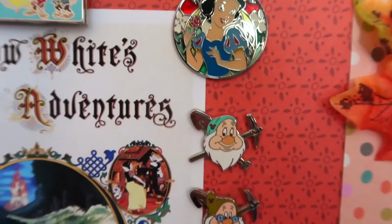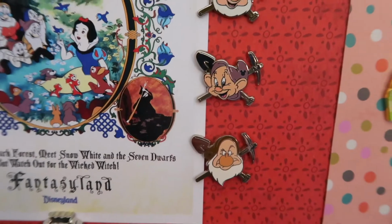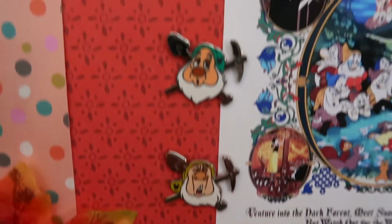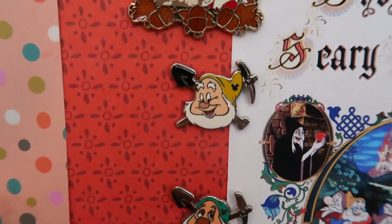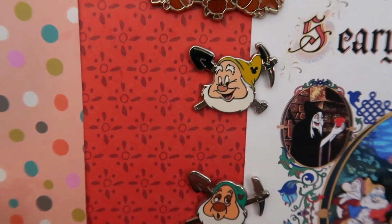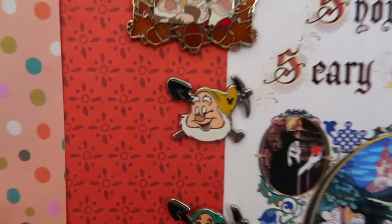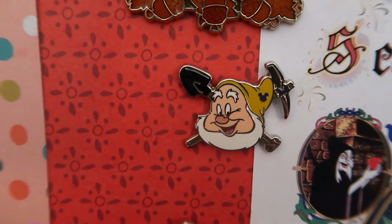Okay, let's move down here because check out these fun dwarfs. So move there, and then I'm going to move up here. This was a fun series to collect. It was a hidden Mickey series of the 7 Dwarfs from 2016, and they are their face figures with their shovel and their pickaxe. Look at that, super fun.